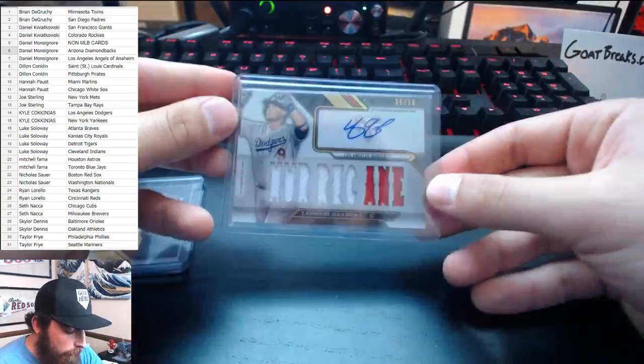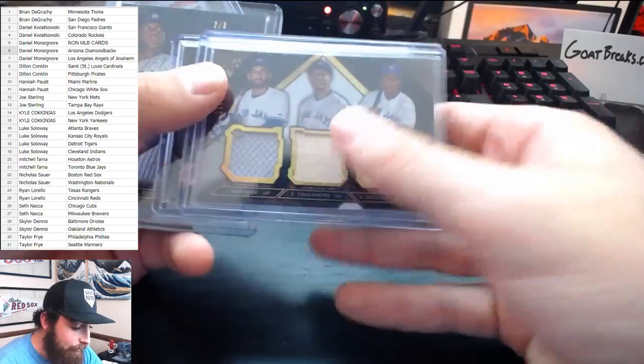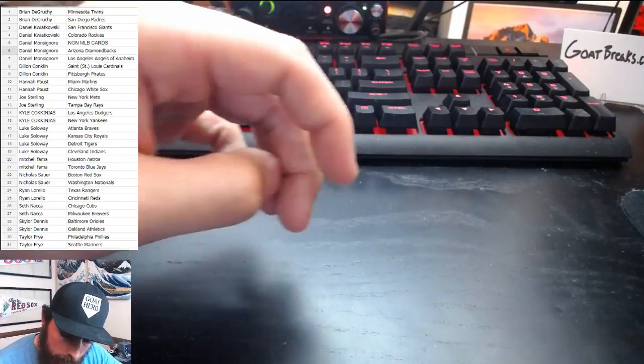And then this Pineda. Not really sure what that is. Nathan Eovaldi. Wow. So the Yankees had a dope little spiel here. So that's pretty dope. There's all the hits. I still got to sleeve the Satchel Paige and the Randy Johnson.